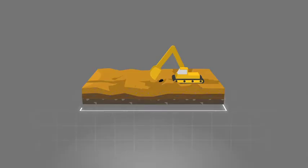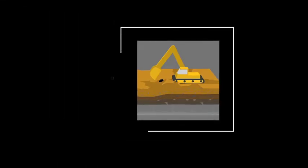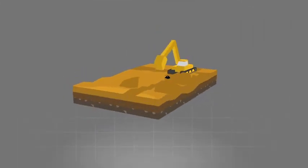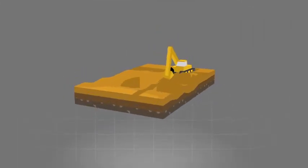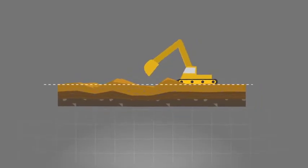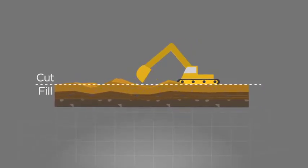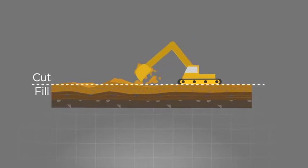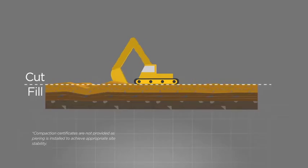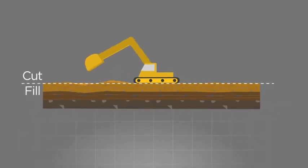The excavation work is a crucial step in preparing your block and is completed by an excavation company. If you have rocks, they will be removed, and if you have high and low areas, then a layer of the high ground will simply be cut and used to fill in the lower portion. This is referred to as cut and fill. The ground is then heavily compacted to make the land stable, and it takes about 1 day to complete.